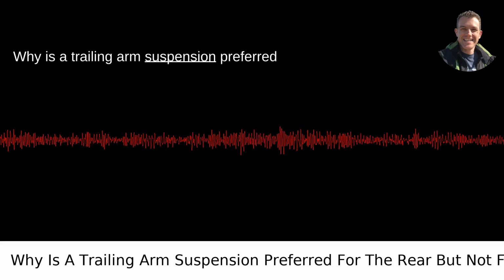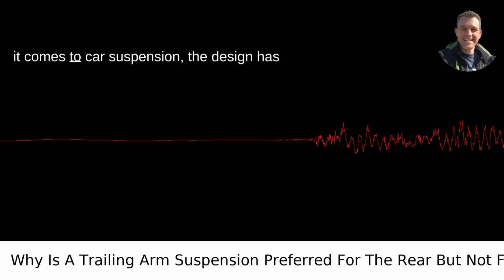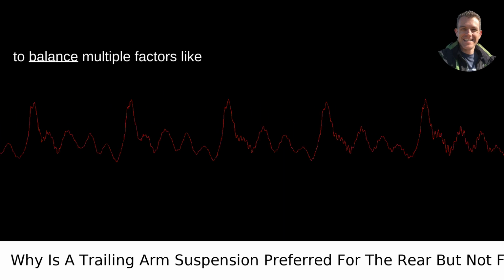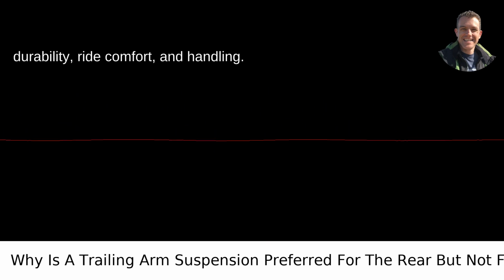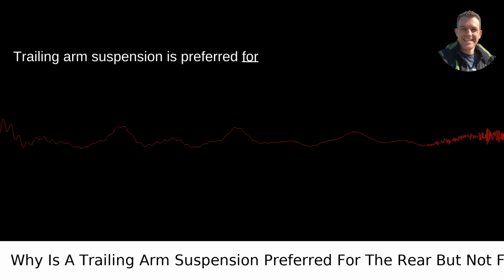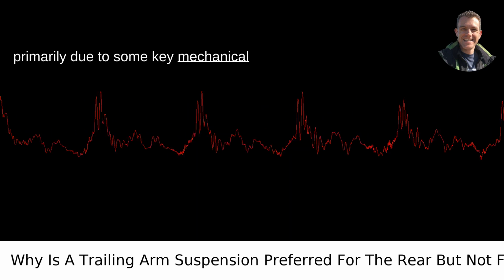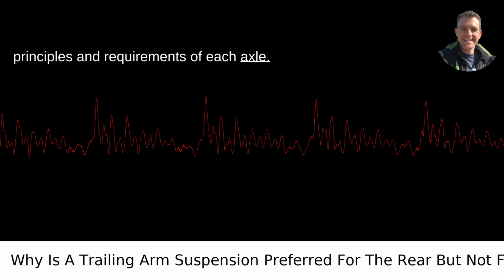Why is a trailing arm suspension preferred for the rear, but not for the front? When it comes to car suspension, the design has to balance multiple factors like durability, ride comfort, and handling. Trailing arm suspension is preferred for the rear of the vehicle, but not the front, primarily due to some key mechanical principles and requirements of each axle.